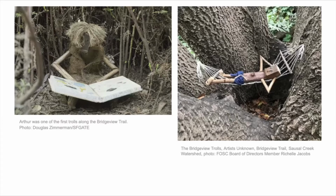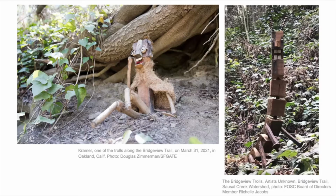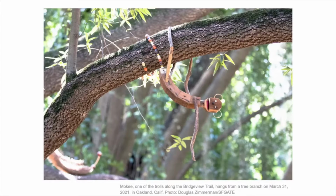And then the people who make them, who don't want you to know who they are, it's a family, two adults and a child. And they make them and place them there. And they make them out of stuff that they have around and stuff that they found in the environment. And then they leave them there and they see what happens to them. Sometimes people move them around or add things. Somebody added a new troll.